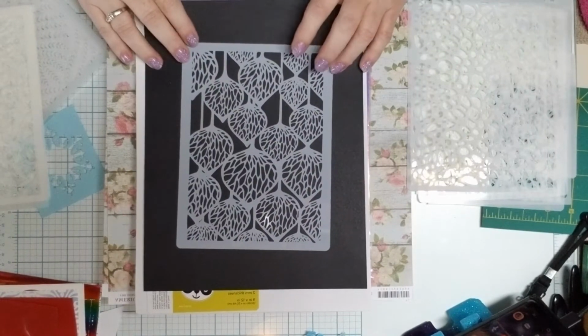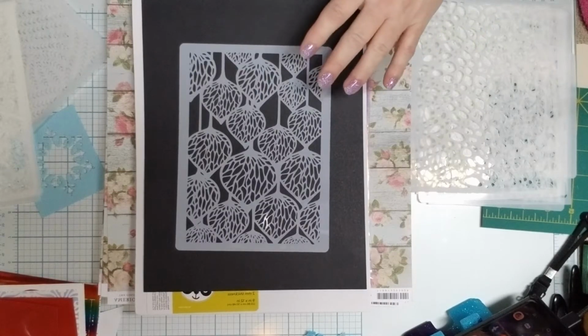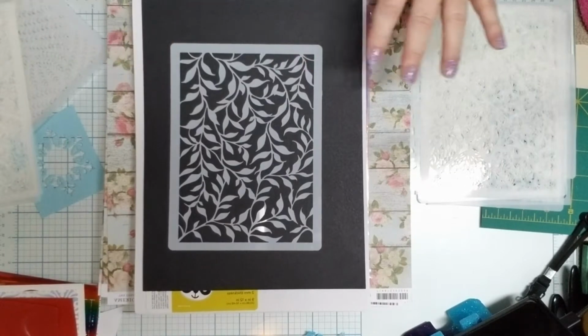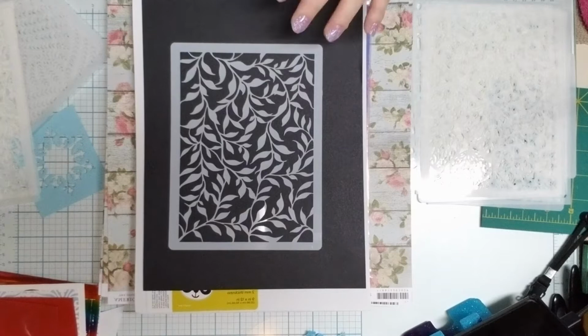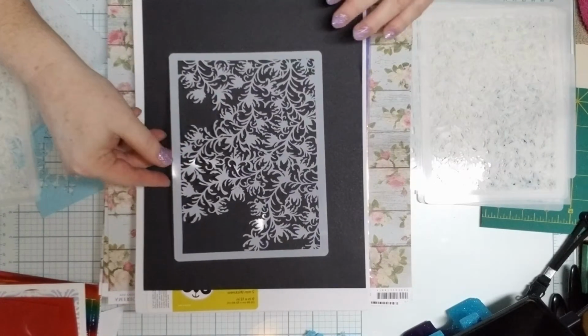Gosh, I really think this one's Lavinia too. I could be wrong though, so don't hold me to it. And I don't have any affiliate links or anything, and I don't remember where I bought them, so I can put a link for her website in the comments in case anybody's interested. But I think that's one of hers as well. And this is just kind of a nice florally ivy background. Because I love florals and outdoorsy stuff, I think this would be great just as a background piece on a card.